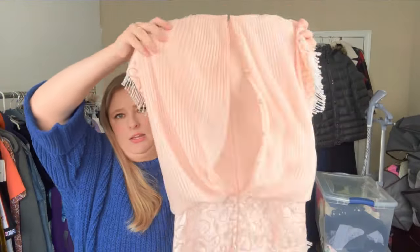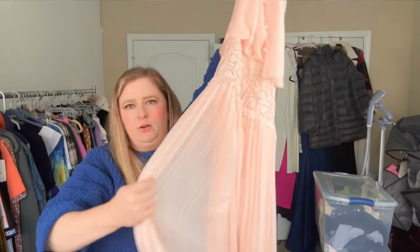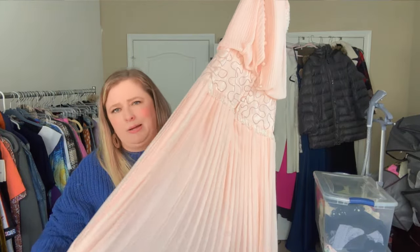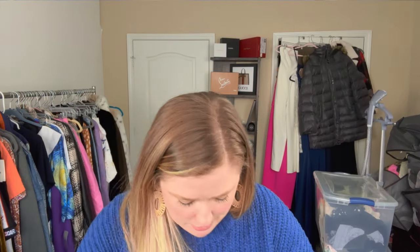The back is this dainty button down. It's got this pleated material. The bottom's pleated as well. There are a few small stains on this. I might try to stain treat myself. If it feels sketchy, like I might ruin it by doing that, then I'll just sell it as is. But comps for that brand did look decent. She looked up the comps before she gave it to me and I looked them up and she was right. I want to say they're around 35 or 40 on average for that brand, which is pretty good.